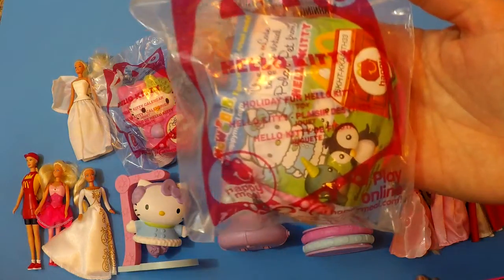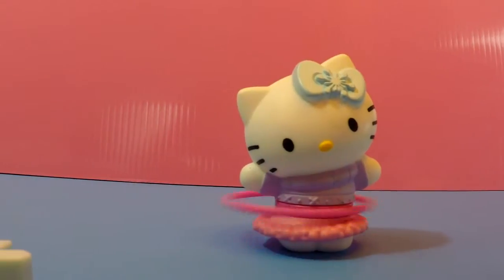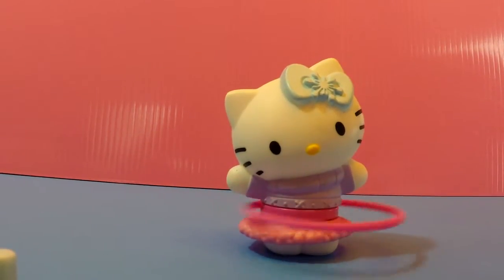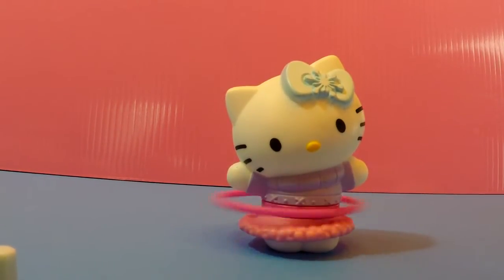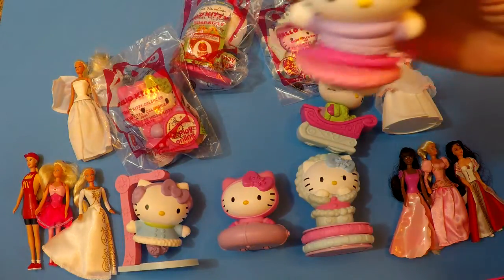Next, we have Holiday Fun Hello Kitty. My favorite. How adorable. Oh, wait a minute, Spackadoodles. Hello Kitty's doing a hula hoop. Now that was just adorable.